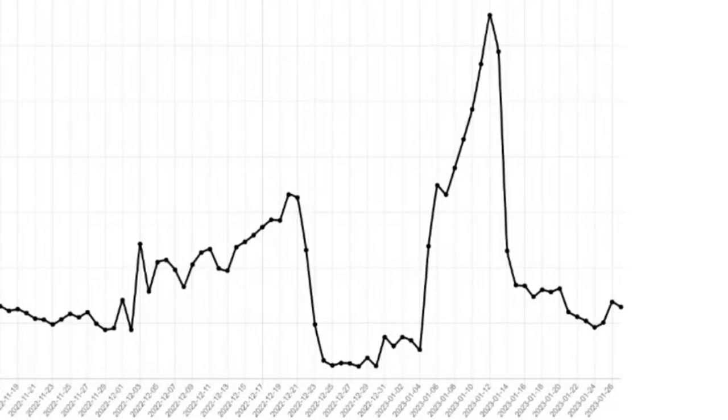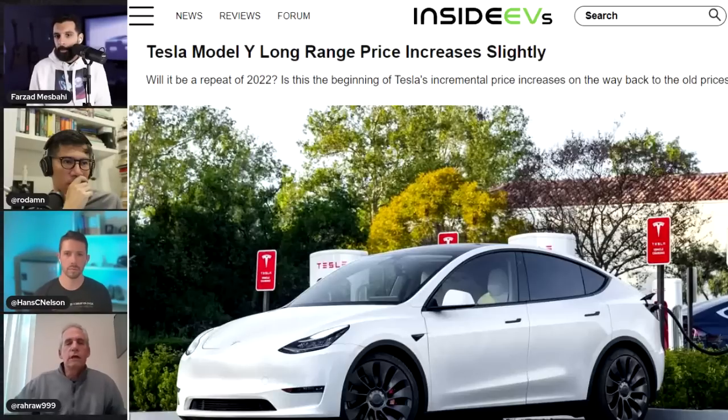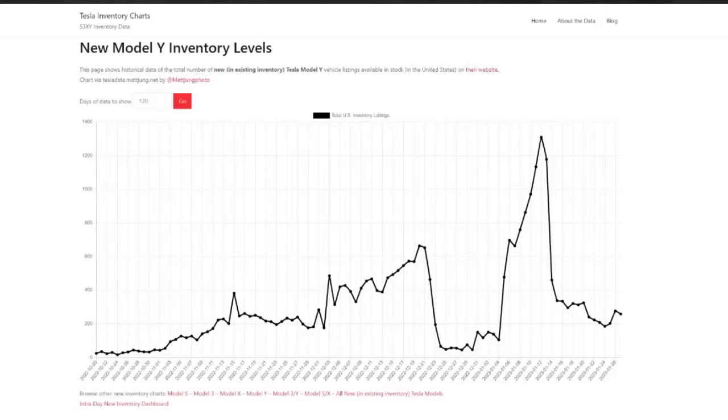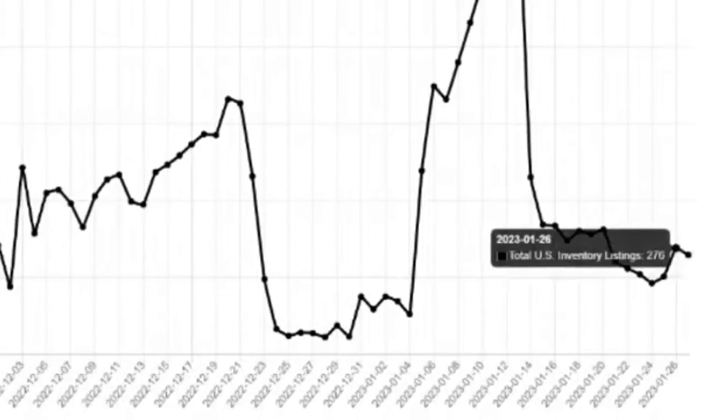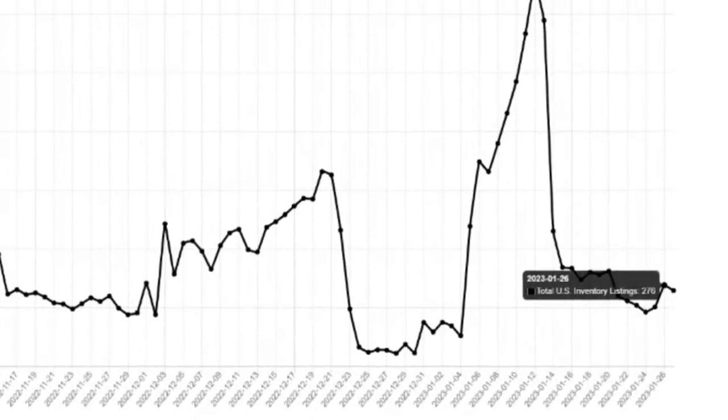When did they announce the $500 price increase? Was that Monday, Tuesday? I believe it was Tuesday. If you hover over that dot, what date is that? Is that 125? There may have been a little bit of a spike in inventories because of that price increase of $500, but there's still an overall downtrend, even from before.